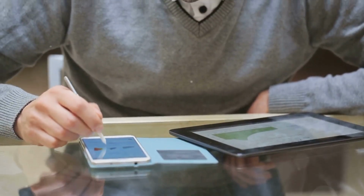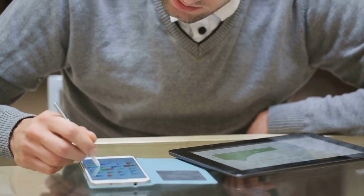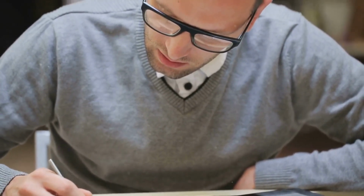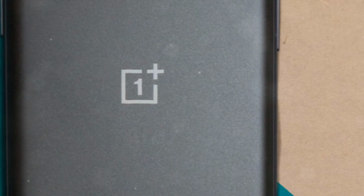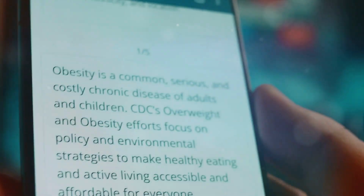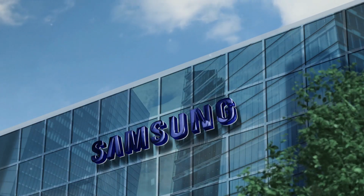It's about how these innovative devices are pushing the envelope, challenging the status quo, and redefining what we thought was possible in a smartphone. The OnePlus Open and Samsung Galaxy Z Fold 5 are not just phones, they are harbingers of the future. And what a thrilling future it promises to be.